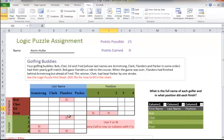The winner, Chet. So Chet finished in first. When we have a Y in a spot, we fill in the rest of that column and the rest of that row with N's. It says Chet was the winner. He beat Parker by 1 stroke. So Parker was second, which means we're going to put N's in each of these spots and each of these spots. And now we've got only one spot left here, so Clark finished fourth.